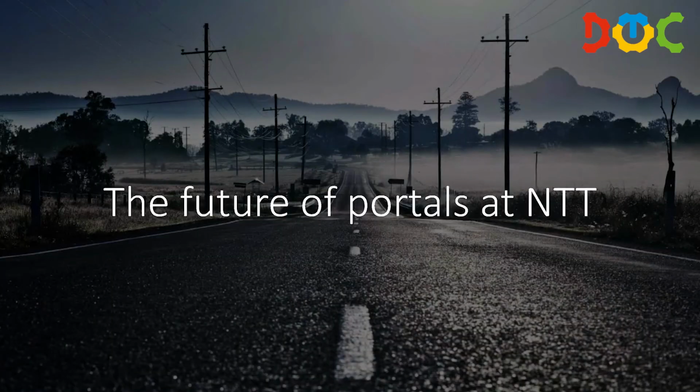So what does the future of portals look like at NTT? We want to use GraphQL and custom microservices to create a single source of truth for data. We want to use that single source of truth to create micro front ends, which means we can have reusable components that can be shared across portals. When I build an incident chart, I can use it everywhere.